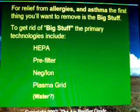Negative ion, which is one of the most popular on the market today, it's probably the least efficient, but it does capture some dust, kill some bacteria, and capture some soot, etc. Plasma grid is basically a version of the negative ion with a lot of plates to capture more of this stuff. Not the most efficient means, but it's inexpensive and it is washable, unlike the HEPA that you have to replace.